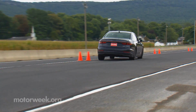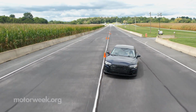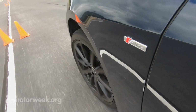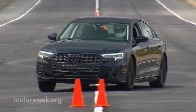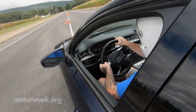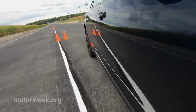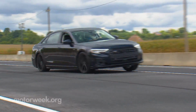The A8's weight comes in at more than 4,700 pounds, and while we could certainly sense that through our handling course, it didn't come through as sloppiness or cumbersomeness, rather feeling incredibly solid and stable with surprisingly little body roll. Steering is light, but with just enough feel to get a good sense of what's happening up front. And there was great overall balance that allowed us to carry quite a bit of speed through the cones without encountering much in the way of understeer or oversteer.